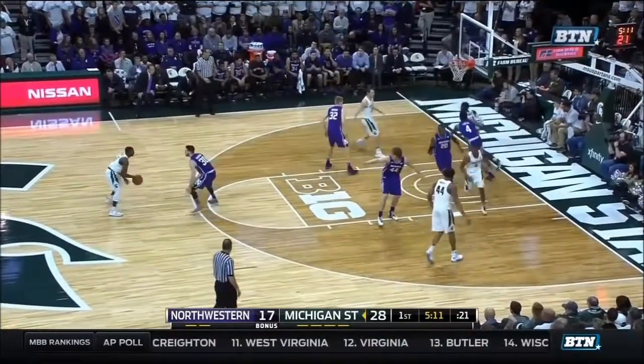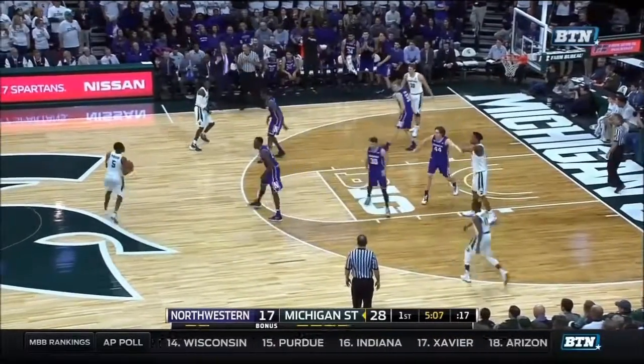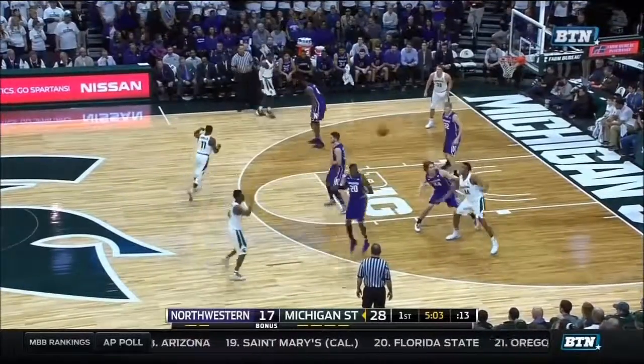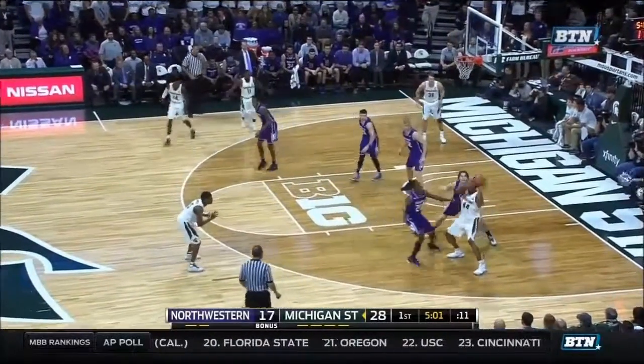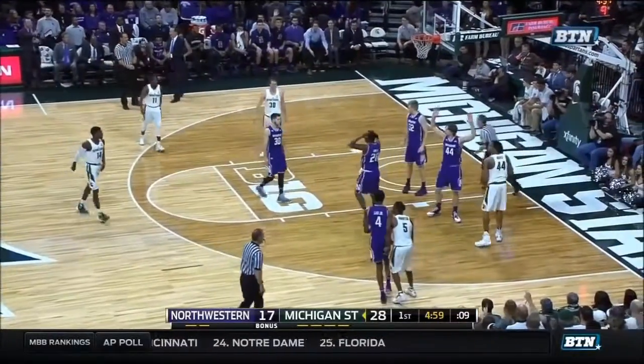Guy that's kind of been in and out of the lineup, but with the absence of Aaron Falzone, he knows the type of minutes that he's going to get every game. Northwestern has 6 field goals, 4 of them threes, now 2 two-pointers. A double team comes in, a foul.